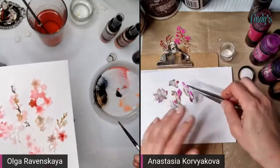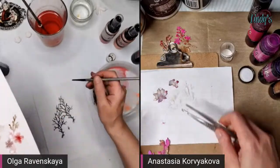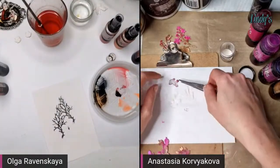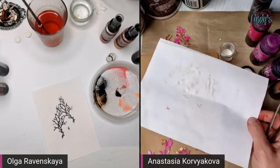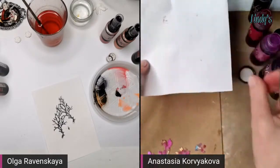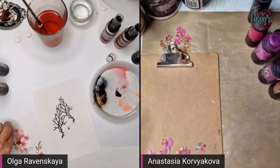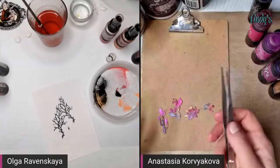I'm using watercolor paper. What paper do you use? I use usually just thin white paper. Sometimes thin white watercolor paper. And usually it is 250 or 300. Olga, help me please, how do you say плотность? Weight. Weight, yes. 250 weight or 300 weight paper.